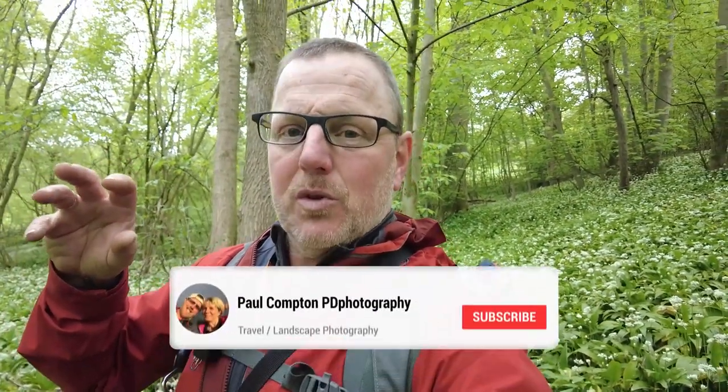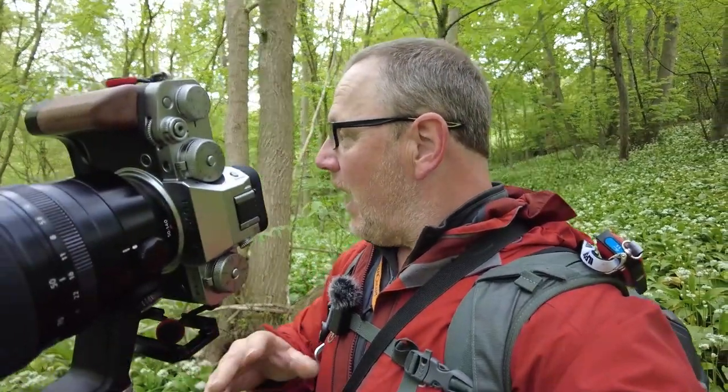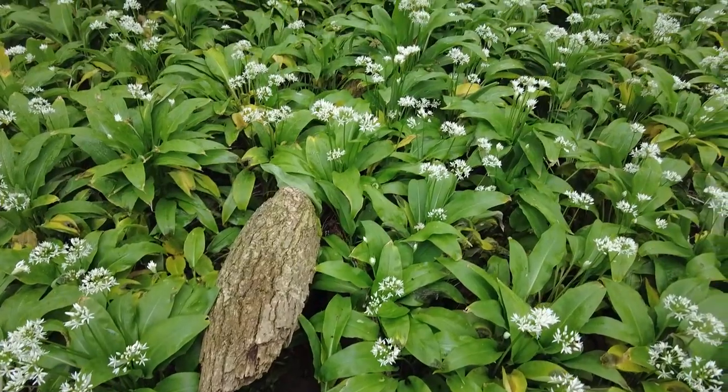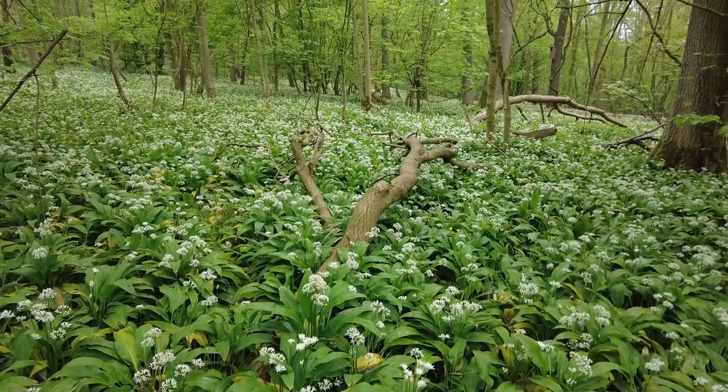Now I've taken a horizontal and I've taken a vertical. I think the vertical is the better shot. It just basically shows the whole complete carpet, the whole forest floor completely covered in wild garlic, and I think that's quite nice in itself. Other than that, I'm really struggling. Denise has got a really good shot earlier on, I showed you one earlier, of an arch leading up with the different colours. But I do think this is about the best I can do with this.